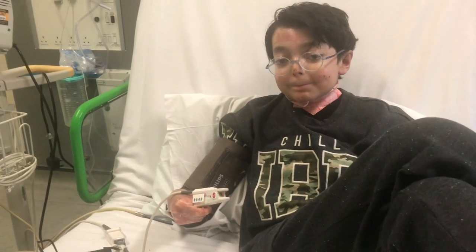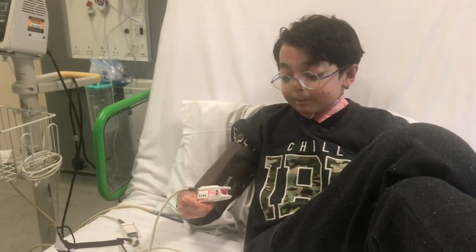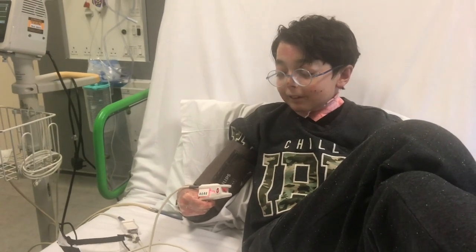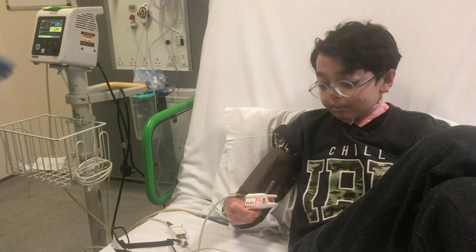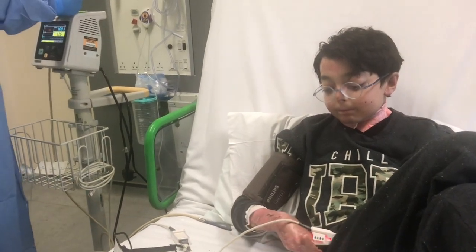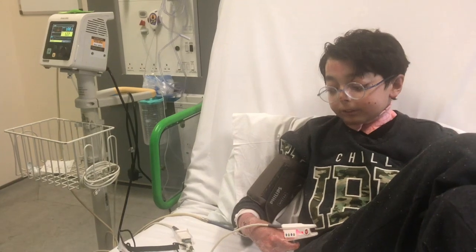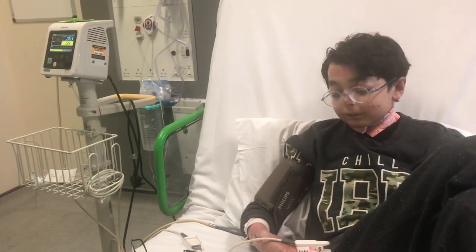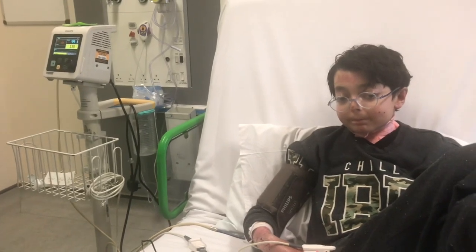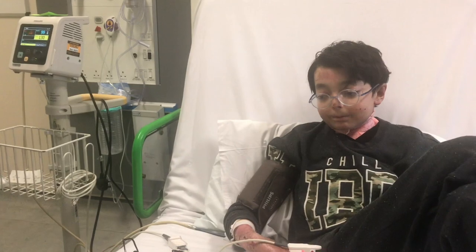Here I'm basically getting my heart rate checked, which is that device on my finger, and it's checking my heart rate. And the thing you can see on the arm, you've probably seen it before, is a blood pressure machine, basically. And I did my temperature after, you'll see that in a little bit. But ultimately what he's doing is he's taking my blood pressure, taking my heart rate, and he's just gonna check how all of it is, basically.